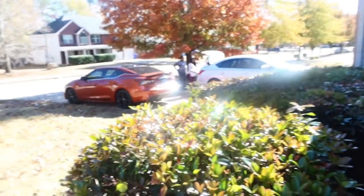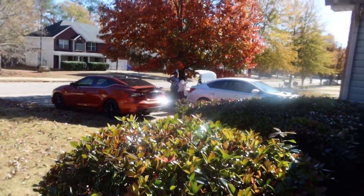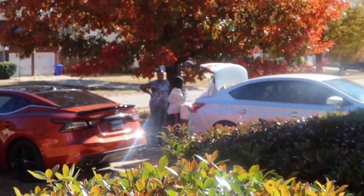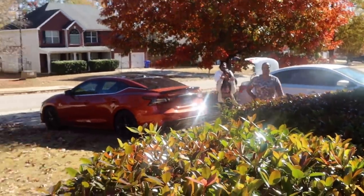What's up, y'all? So I'm at the house, and we just getting the cars ready, packing them up because we finna go. Look at all of them out there picking them trunks up. Hey, mama. Look at that tree. Oh my goodness, that tree is beautiful in front of the house. That tree's so pretty. Look at them orange leaves.